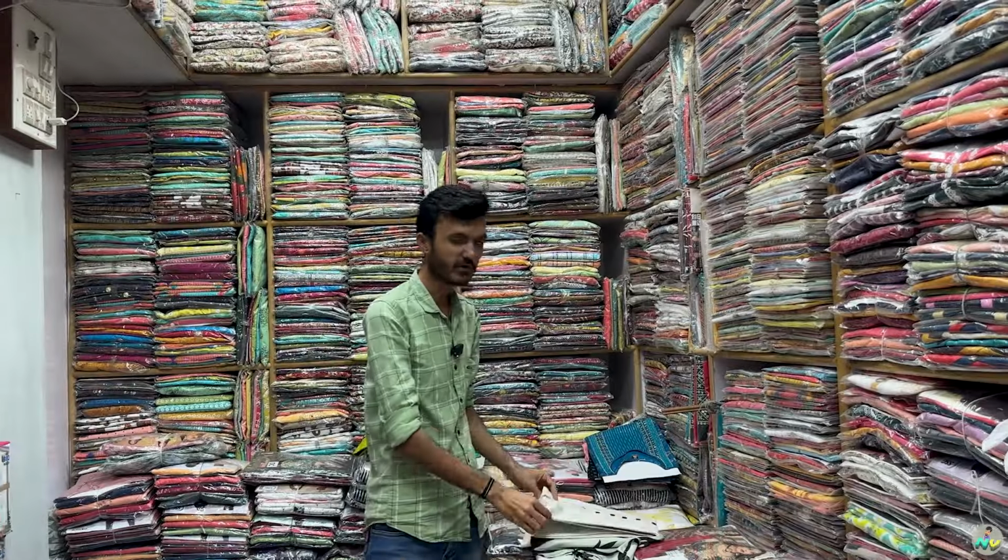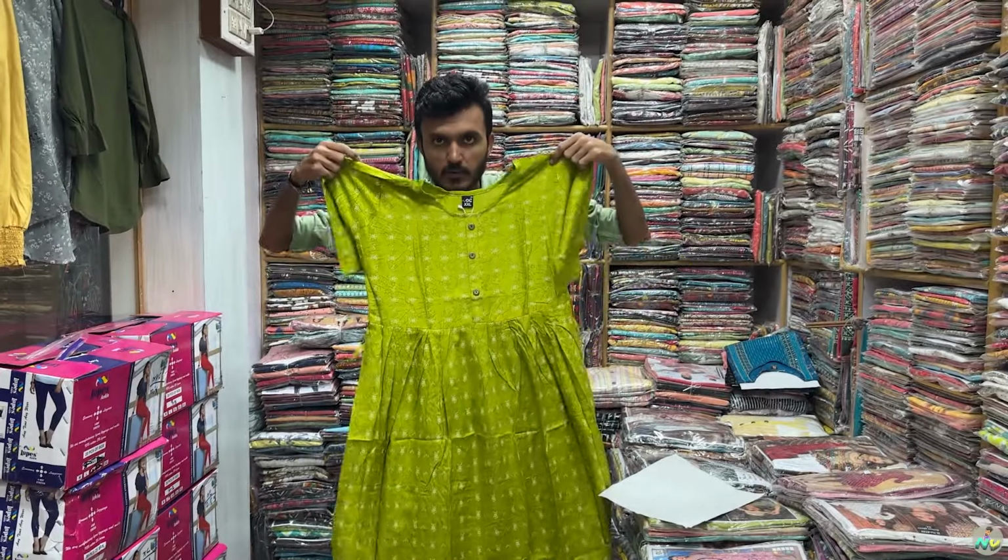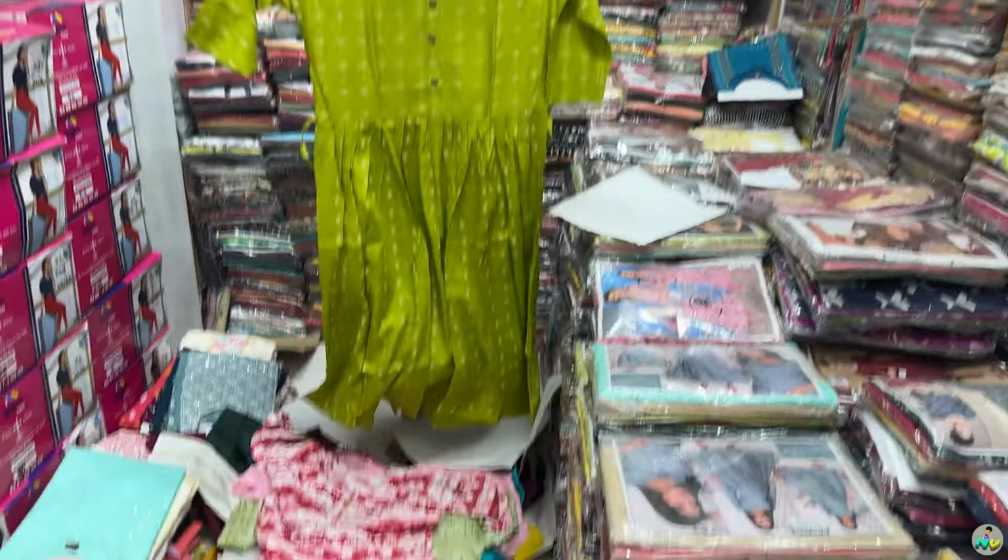Full supply. Only 115. Full stock available. 130 rupees. 175 rupees. Full umbrella, full gear item. Full guarantee. All fabric ke the 110 ke full guarantee item.